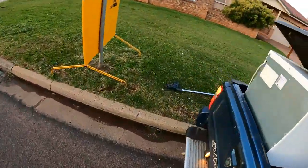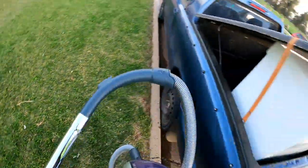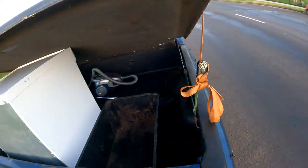Right. Where's this vacuum cleaner? Hell yeah, we'll take that. Cord's still on there, the whole lot. Might be a good one for the shed. We're cleaning the cars. Hell yeah.